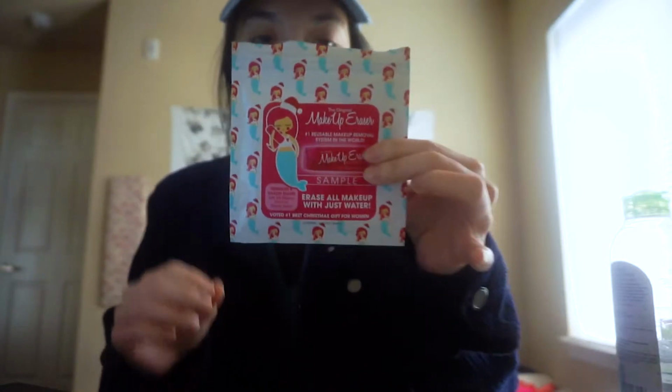But I found this on Instagram. It's a makeup eraser, and they were giving out free samples, like completely free, not even paying for shipping, on Instagram. So I got one and I really like it, and this size is perfect for travel because it's so small. Sample sizes are really great if you plan to travel, so definitely try to find some of those.